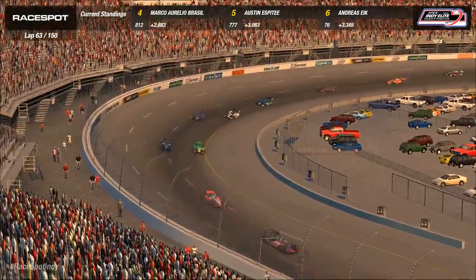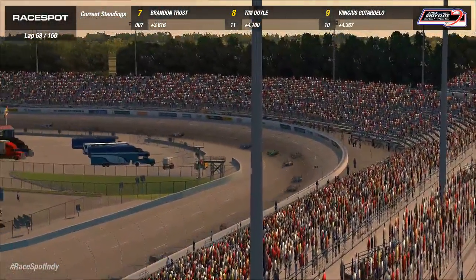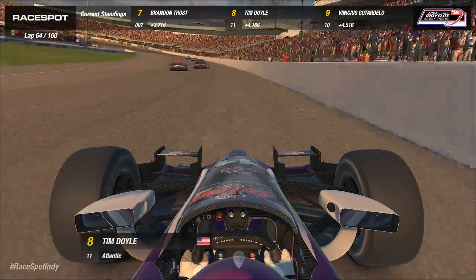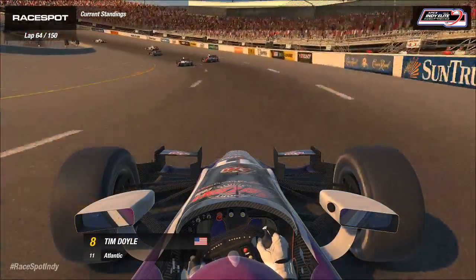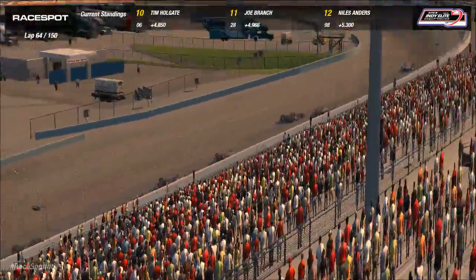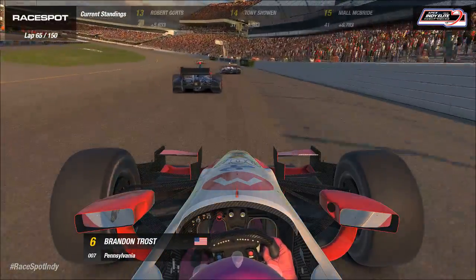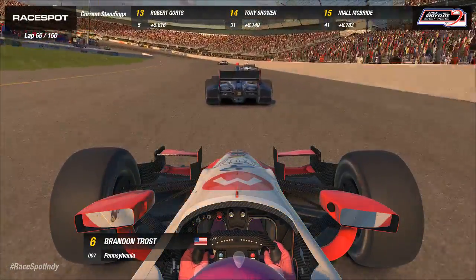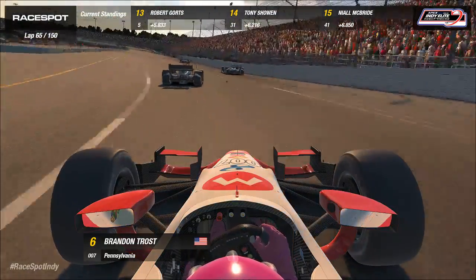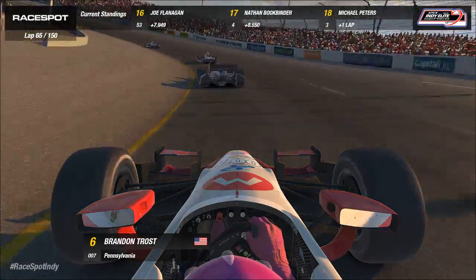Now Cortadello is under attack from the 11 of Doyle. Doyle going to apex the corner perfectly, get past Cortadello, and Cortadello is in big trouble because he's got all the fast drivers right behind him right now. Let's not forget, Brandon Trost is the driver with the freshest tyres towards the front of this field right now, and he just goes past Andreas Eakes. And right now, we need to go on board with Brandon Trost because he's got Austin Esparti and Marco Brazil just ahead of him. They are on 20-lap older tyres than Brandon Trost, and you'll see the difference here. If Trost can work this dirty air well, he will be past these drivers before you know it.